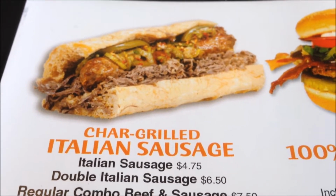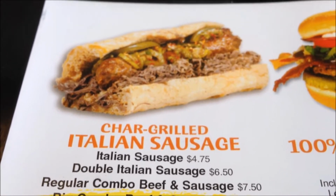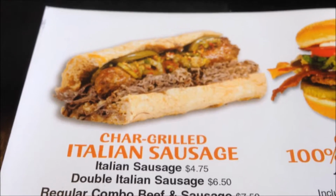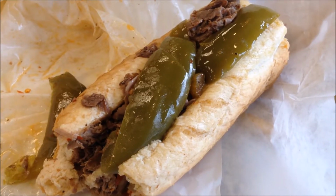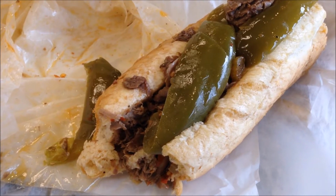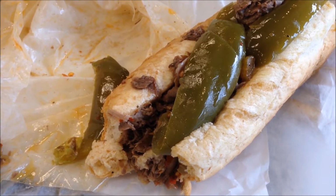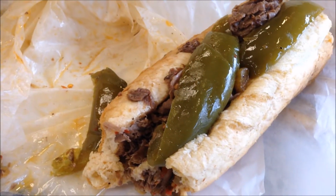If you really want to die and go to heaven, get yourself a char-grilled Italian sausage in the Italian beef. Now that right there is heart attack city, but wow, you'll have some fun and you'll feel good before you go. I will tell you what, that's the best Italian beef you're going to find. I got both sweet and hot peppers on it, plenty juicy, big old hoagie roll with it, and make sure you get plenty of napkins when you go after this Italian beef.